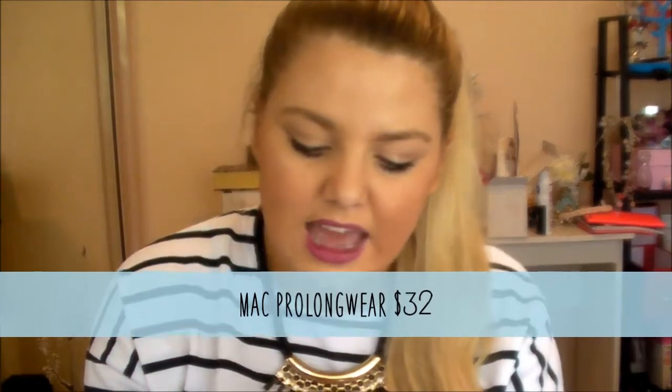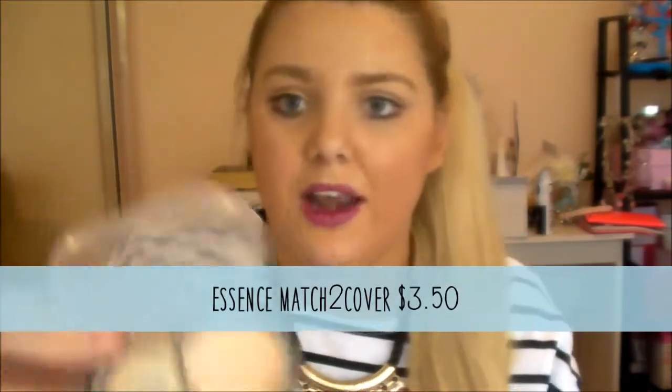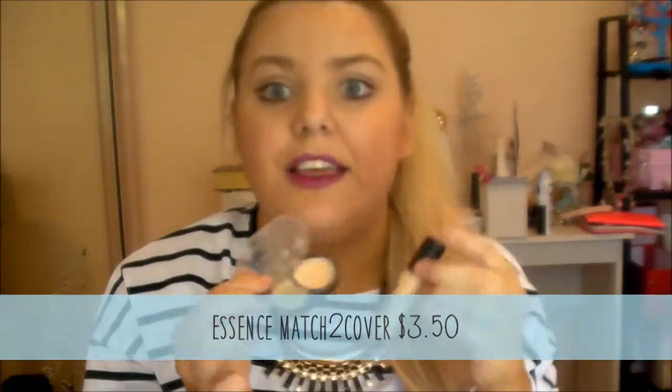I'm just going to quickly talk about concealers. So I have my MAC Pro Longwear here in NW15 and my Essence Match to Cover concealer, and I've used the darker one and I'm onto the lighter one. The light colours of these two, this one is a very light colour and so is this one. This one isn't as pigmented, nothing can beat this, but this is really good for covering redness if I don't want a thick coverage on my breakout like this one does.